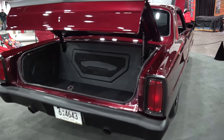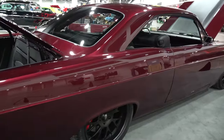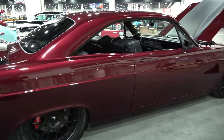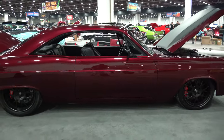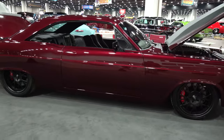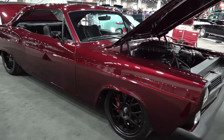6-speed transmission. Trunk's nicely done. I like where they put the black at. Like the wheel choice. Yeah, that body sitting down over them tires and wheels. Nicely. Nice. I dig it. I'm a fan. Like I said, it was love at first sight.